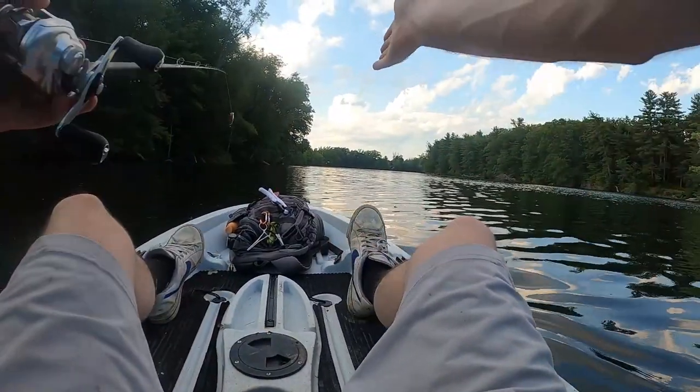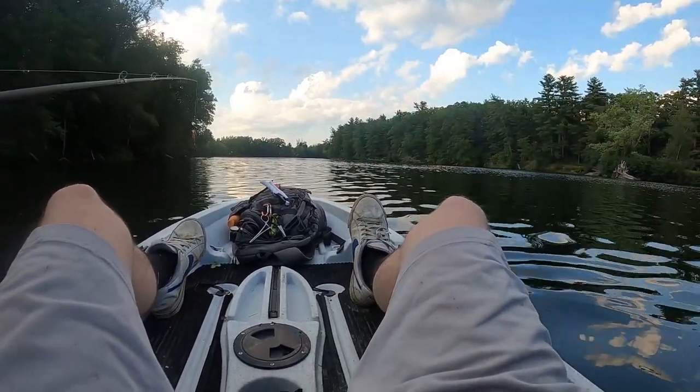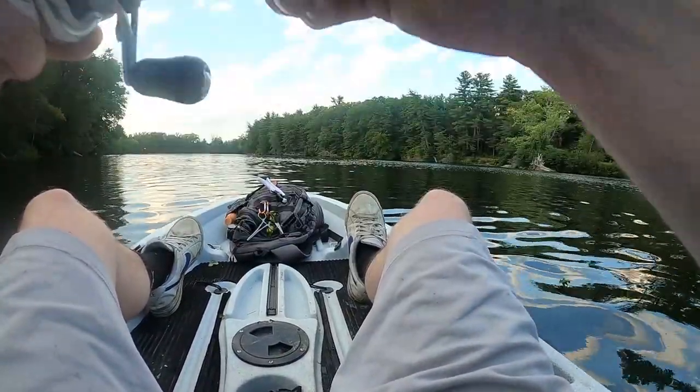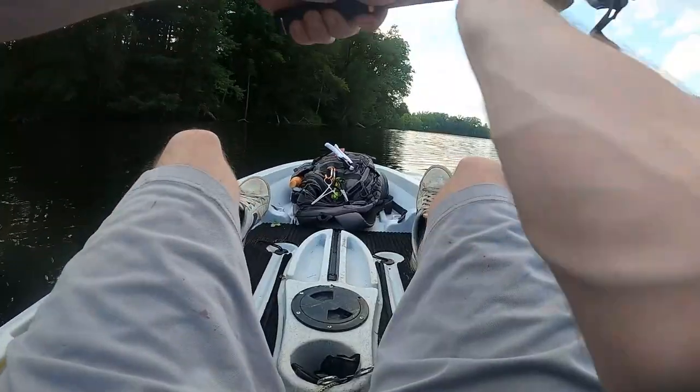All right, so I'm just gonna work my way up this left side here to a shallow grassy flat where it's only about 6 feet and there's grass that comes up about 3 feet. But what I'm gonna do is kind of throw my crankbait on top of that grass and kind of rip it out. See if I can get a reaction strike going.